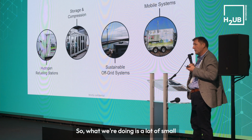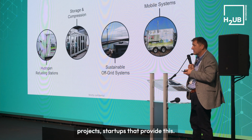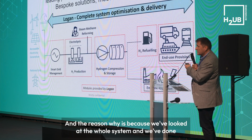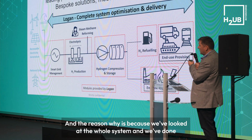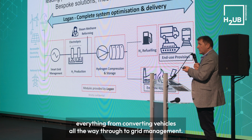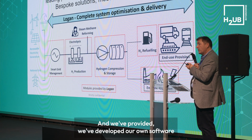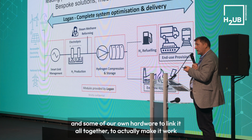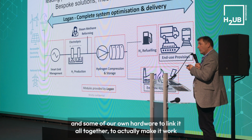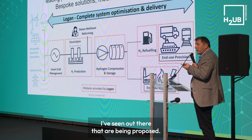So what we're doing is a lot of small projects, startups that provide this, and the reason why is because we've looked at the whole system. We've done everything from converting vehicles all the way through to grid management. And we do all the little boxes in there, and we've developed our own software and some of our own hardware to link it all together to actually make it work far more efficiently than a lot of the systems I've seen out there that are being proposed.